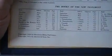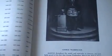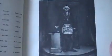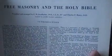So just real quick, and I'm a little scattered here, sorry about that. This book was copyrighted 1964, printed 1971. I believe those are the meanings of those. Okay, George Washington, very, very popular person in the Masonic beliefs. Here's Freemasonry and the Holy Bible.